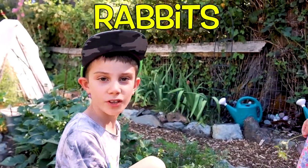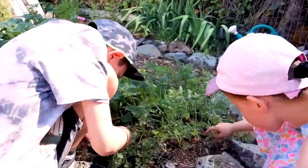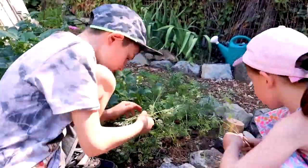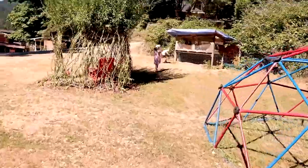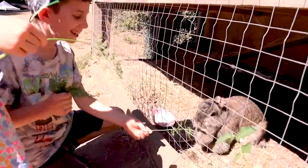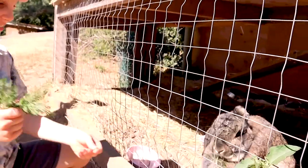Let's pick some food for the rabbit. Look what we collected for the rabbits. I have four. Let's go feed the rabbits. Starlight. Where is the other?